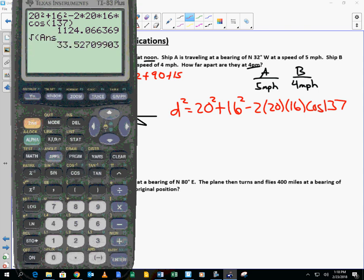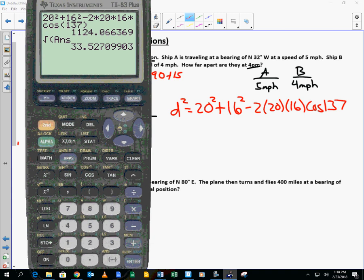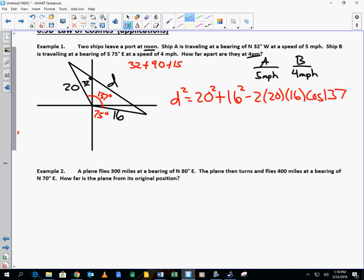Okay. Do whatever you want. 33.53. Is that reasonable? What if I came up with 40? Is that reasonable? What if I came up with 10? Is that reasonable? You told me 40 was reasonable, and it is not.